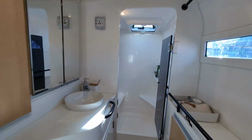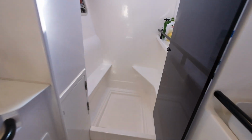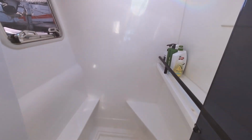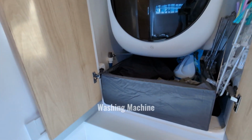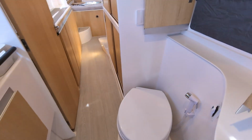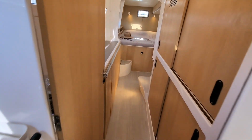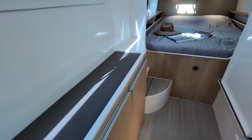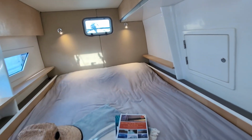The next one should be neat as well, hopefully. You can open up the... Oh, it's a nice deep shower. Good view. The owner's cabin aft has a queen-sized berth.